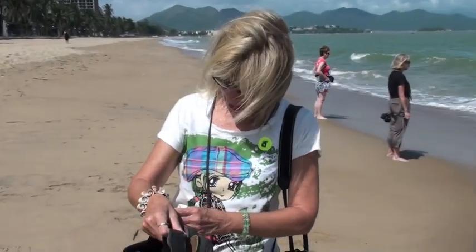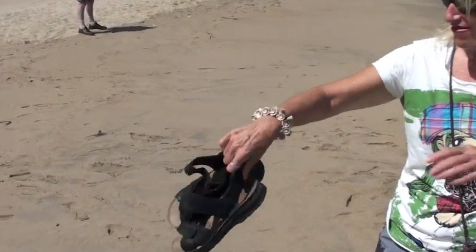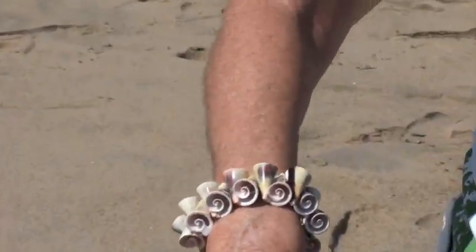Bracelet, like helping out the local economy, and I did pay $2 for it. I hope it'll last for a few hours. Here it is. We may never see it again. Hang on, hold it out. It shells. Just hold it. There it is. Okay.